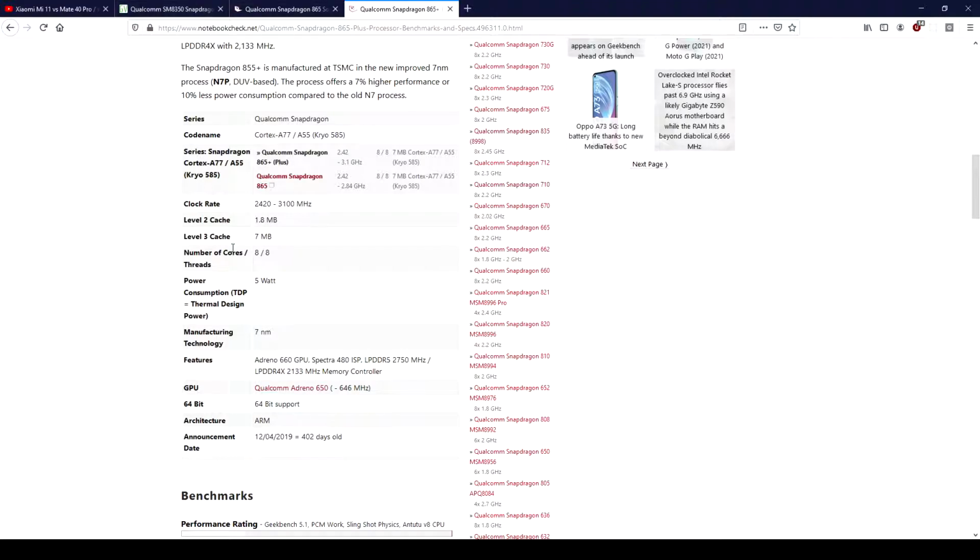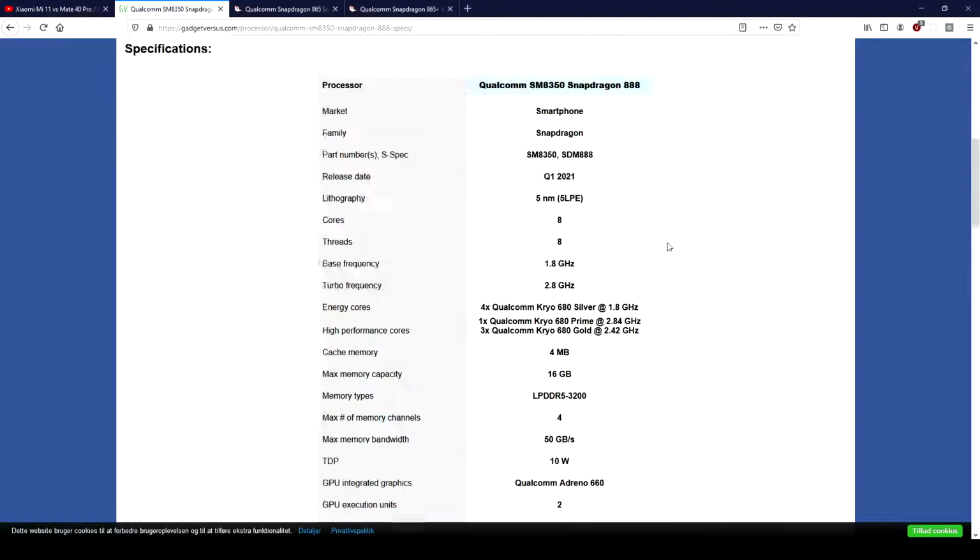Now with the Snapdragon 888, the efficiency hasn't changed that much from 7 to 5 nanometer. I didn't expect it to, so it's not out of the ordinary. But they did make something that actually is hugely game changing for the entire mobile gaming industry, and this will probably be the most nasty thing for Xiaomi gaming phone lovers, because I predict that will be the most nuts gaming phone. And that is, look at this.